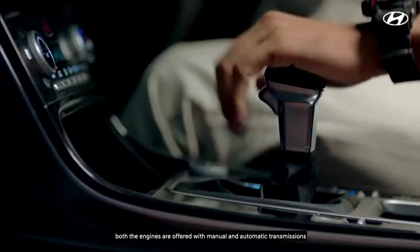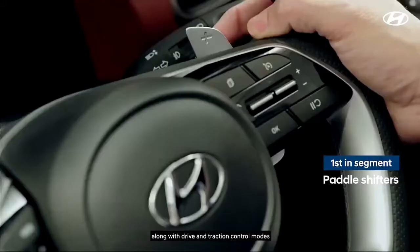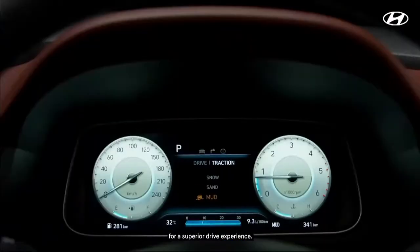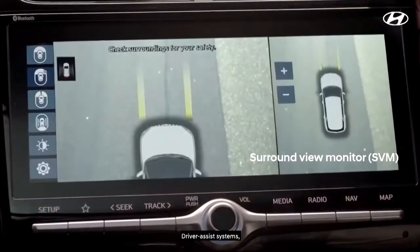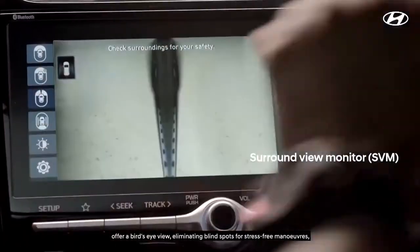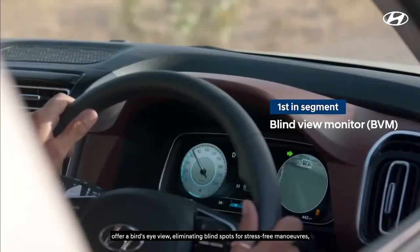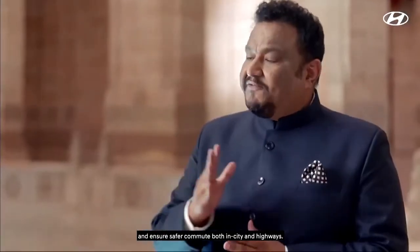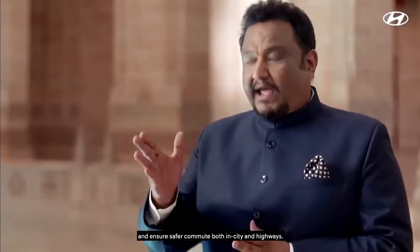More importantly, both the engines are offered with manual and automatic transmissions along with drive and traction control modes for a superior drive experience. Driver assist systems offer a bird's eye view, eliminating blind spots for stress-free maneuvers and ensure safer commute both in city and highways.